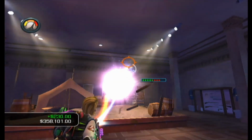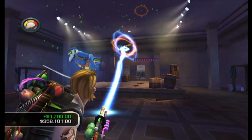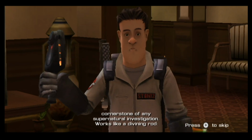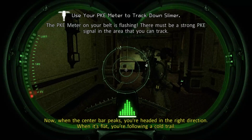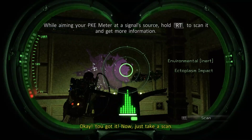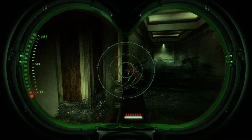A potentially unintended bonus of this change is that it makes the game's pace much snappier, and it isn't the only control change that does so. Let's look at the PKE Meter, one of the most iconic pieces of Ghostbusters equipment. In the 360 and PS3 versions of the game, the player cannot use the PKE Meter without also wearing the goggles, which automatically switches the game to first-person view. That'd be fine, if not for the fact that it also slows down movement a lot.